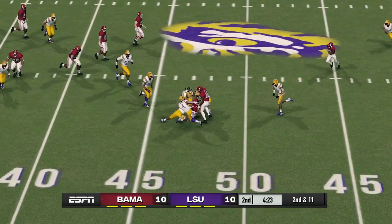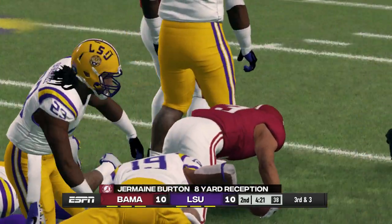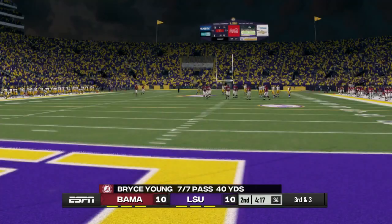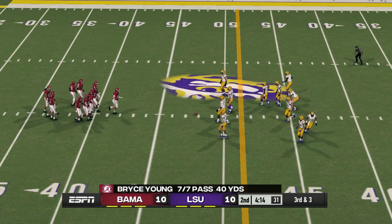Gets it. He's in space. Tackle around the 48-yard line. Number 19 makes the tackle at the 48-yard line. That makes it 3-3.